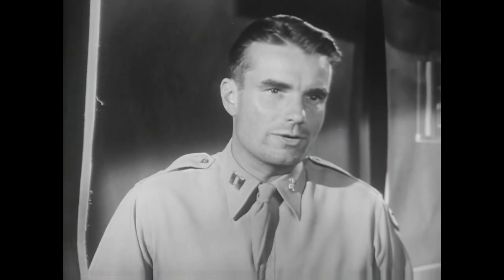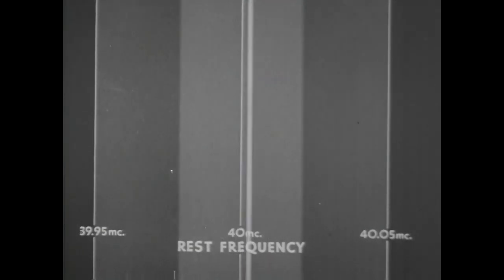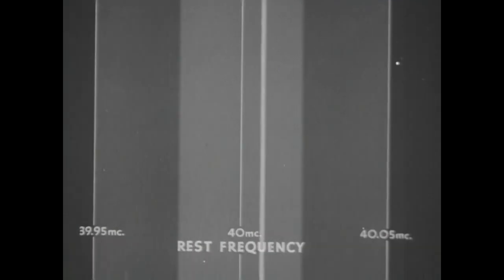I know. You're wondering why these two notes of different pitch swing back and forth the same amount across the rest frequency. Well, that brings us to a very important point, or rather two points: rate of change and amount of change. You know now that frequency affects rate of change. Let's see what affects amount of change. Take the 500 cycle note again, but make it louder. Then this happens.